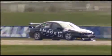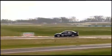Because Smurdo can go really defensive into 11 right here. But Waihoon, what a drive. And Steve Owen is closing on this battle. It's a 4-car battle for third place. Look at that, Owen closing in.